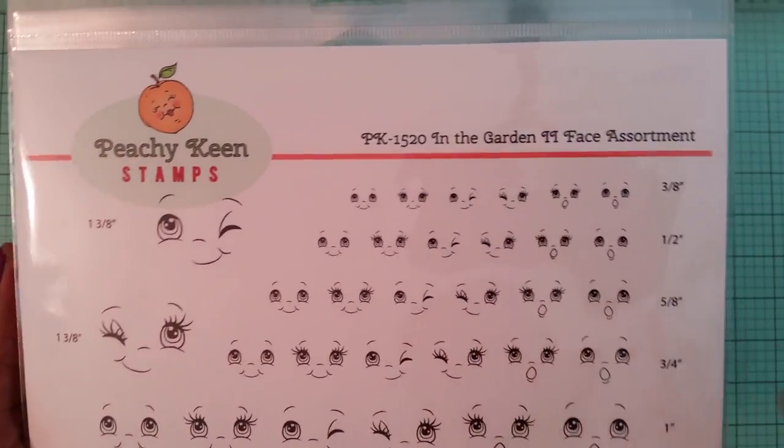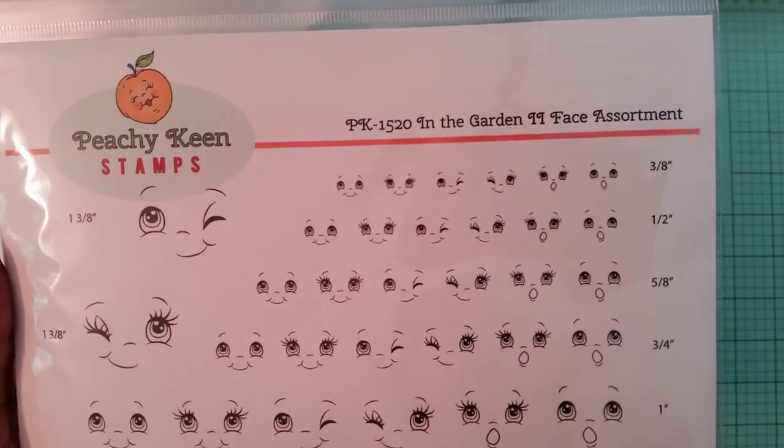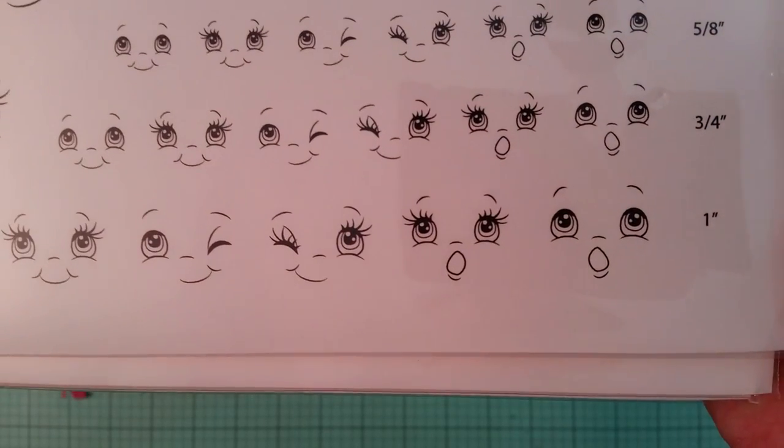This one is In the Garden 2 face assortment. Now, I have In the Garden 1. But look at how adorable. I'm going to just focus on the bottom.